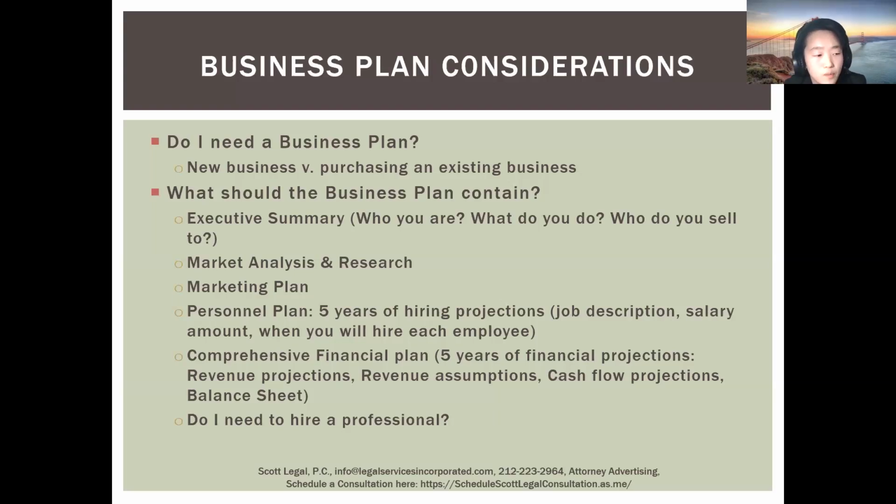Now, let's compare this with purchasing an existing business. If you have enough data regarding the performance of the existing business that you purchased, regarding hiring potential and revenue generation potential, maybe you don't need a business plan. This is definitely a fact-specific inquiry that you want to talk to your lawyer about.